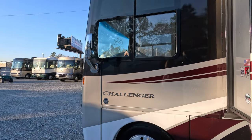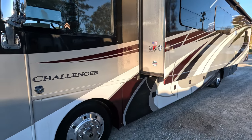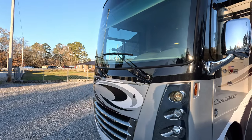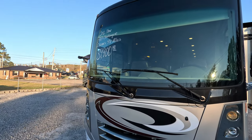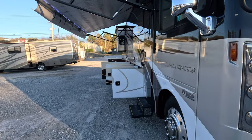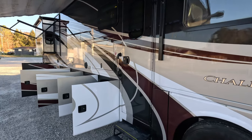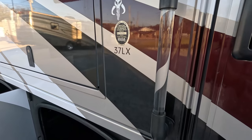See, it was veteran owned. Well, based on the insignia, we're going to call this one Sarge. So Sarge here, 10,000 miles, and just absolutely pristine condition. It's got the backup camera system with the side view cameras, the one-piece windshield, power shades, power awning works great. Got the LED light strip on it. I don't get them like this every day, guys. I wish I did. 37LX. Got the power steps.